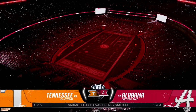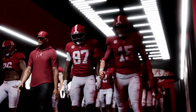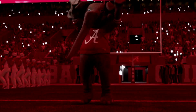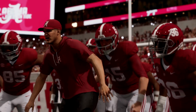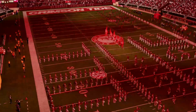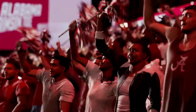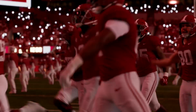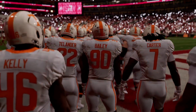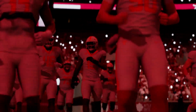Scene. A spectacle, a cavalcade of dancing lights trying to hype this crowd into a frenzy, and it's working because they know what a huge matchup is in store. Welcome to the home of the Alabama Crimson Tide, Tuscaloosa, Alabama, Saban Field at Bryant-Denny Stadium. As we'll see, the number 21 team in the country, the Tennessee Volunteers, taking on the 19th ranked team in the land, the Alabama Crimson Tide.